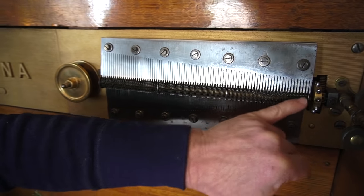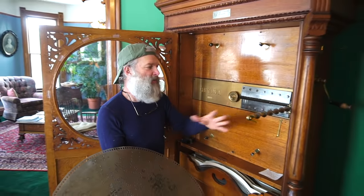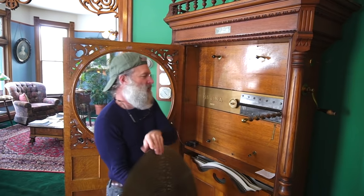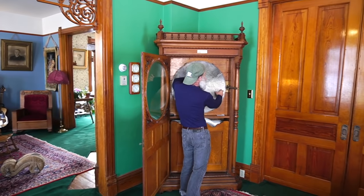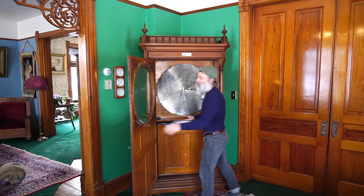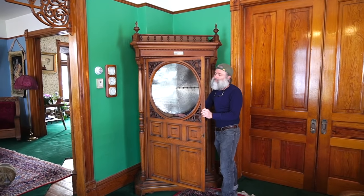So all the tones come from these two combs. There's no hidden chimes or bells behind the panel. That's what makes this a true music box. There were only 300 of these ever produced this size, the 7-foot version. We're told there's maybe 25 of them that still operate.